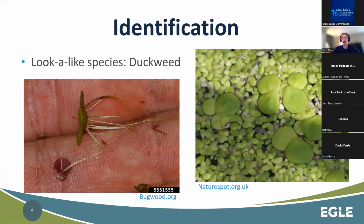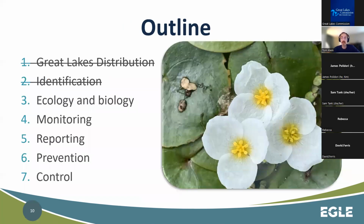So that is kind of the identification portion. Hopefully that helps you guys to be able to see frogbit and recognize it and differentiate it from some of its common lookalikes.